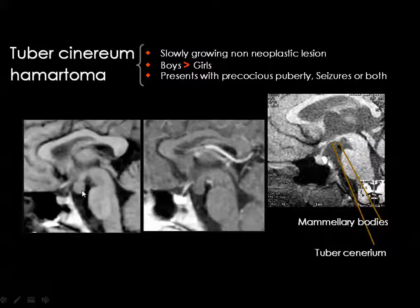And you see this lesion, which is midway between the mammillary body and the infundibular stalk. This lesion is a spot diagnosis. It cannot be mistaken for any other pathology because of this feature, which is no enhancement after contrast injection. The classic location and no enhancement are diagnostic of a tuber cinereum hamartoma, which occurs commonly in boys more than girls and is usually associated with precocious puberty and sometimes seizures in these patients.